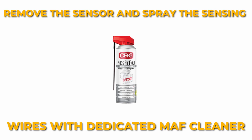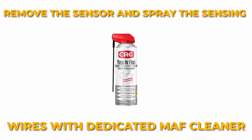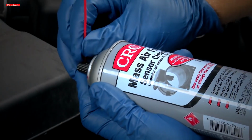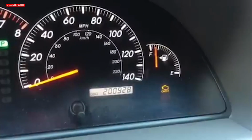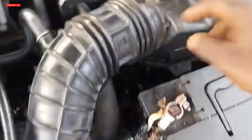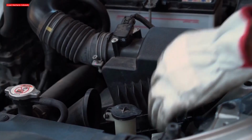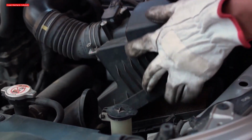Remove the sensor and spray the sensing wires with dedicated MAF cleaner, never touching them with anything. Let it dry fully before reinstalling. A can costs about $6. Then watch live data on a scanner while driving. Airflow readings should climb smoothly with throttle input. Sudden dropouts or flat spots in that data confirm the sensor is failing and needs replacement rather than cleaning.